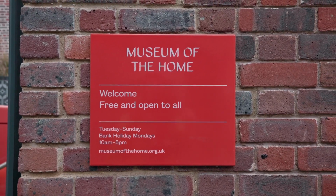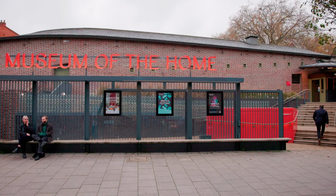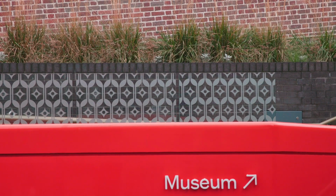But we had lots of jams in the galleries. A lot of the galleries are quite small in the historic buildings. And also we had collections which were housed in conditions that weren't ideal. At the heart of it was creating a better visitor experience and visitor journey. The project was all about opening up the building.